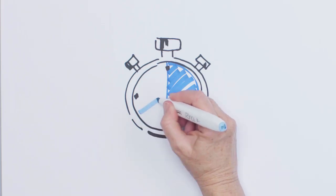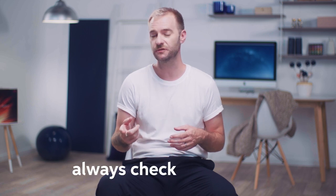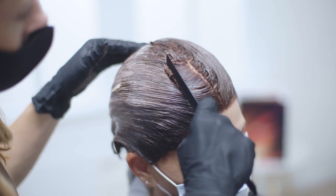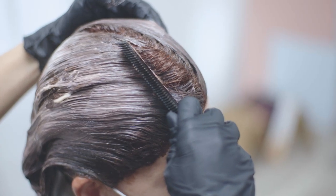The development time is 30 to 40 minutes with grey coverage services. Every hair is different, so it's important that you adhere to the correct development time and always check the result before rinsing. My tip is to gently remove the colour from one or two areas using the end of your tint brush and then check visibly to see if it's covered.